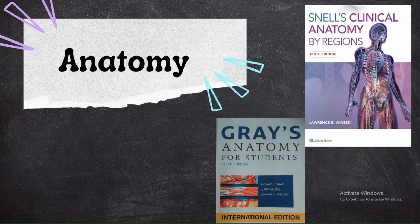Now moving on towards anatomy, as you can see, I have mentioned two books on the screen. Some people use Snell's, some use Gray's Anatomy. Both are excellent, I would say. But I used Snell's and found it good. And so that's why I'm sharing my review with you guys. So most of the study you do from the YouTube or Google visuals.